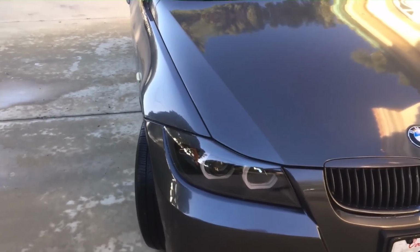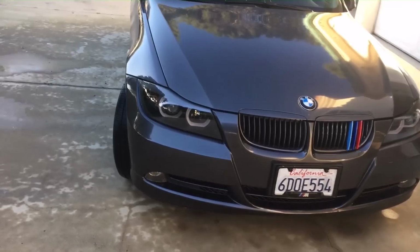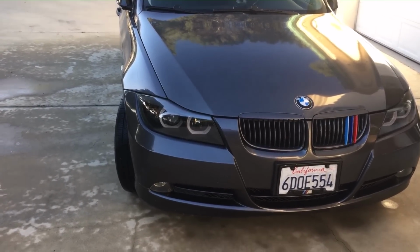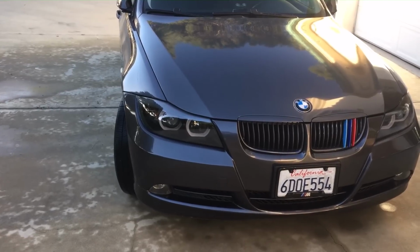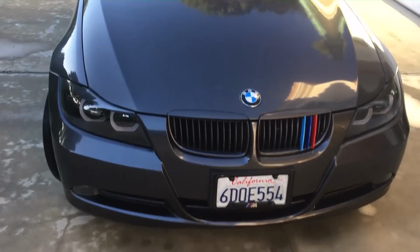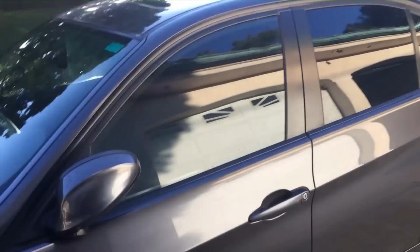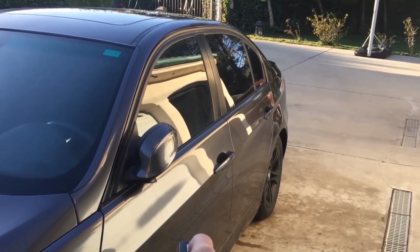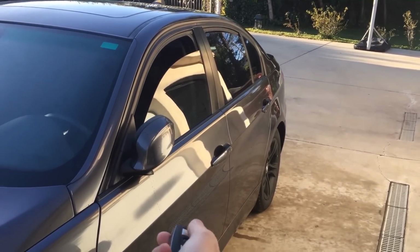Next thing you'll notice is the headlights are not factory. BMW offers a halogen model and also a high intensity discharge model. The grille is painted. Usually they're like chrome, but it's painted the same color as the car. This is kind of a cool feature if you live in a hot place. If you hold down the unlock button, it's gonna start unrolling the windows.